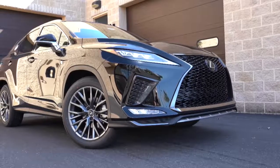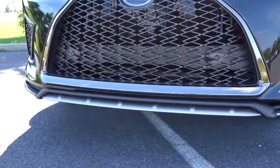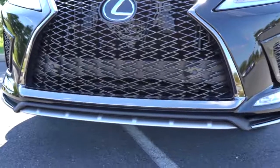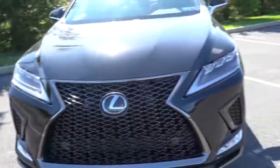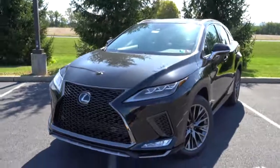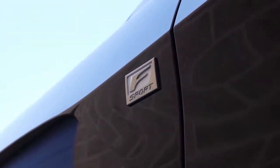And of course, since we do have the F Sport, you are going to get some additional styling cues, like that brushed silver front lip in the front there. There's also going to be some dark chrome exterior trim, both around the spindle front grille and also in the bottom corners of that front lip there. So a couple extra added cues that the F Sport does add, and definitely makes it look better in my personal opinion at least. Then making our way to the side though, F Sport badging can be found in the front fender. You guys are looking at that right now.